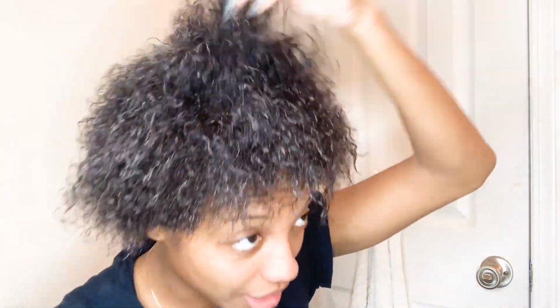Better that looks. It just looks 1,000 times healthier, 1,000 times better. And I didn't cut, I mean, it's not like I had to cut my whole head. I literally just cut what last little bit of straight pieces were left. Curl pattern is peeking through.